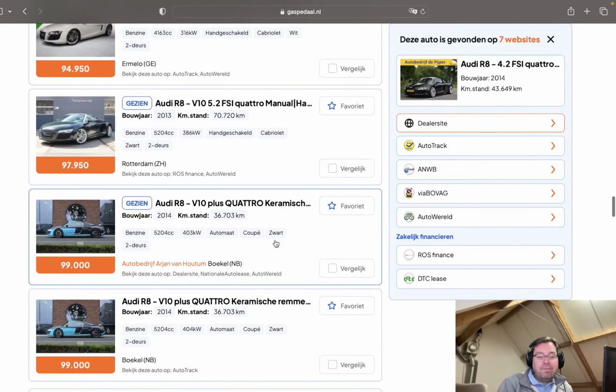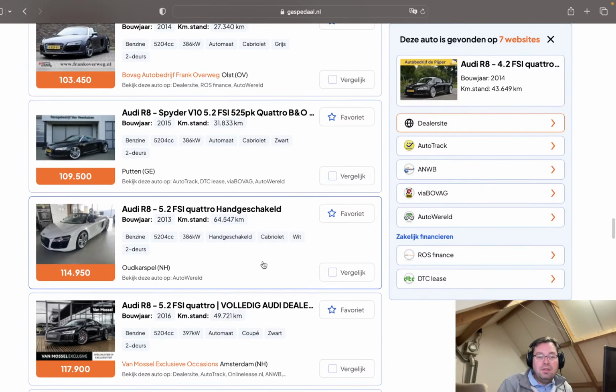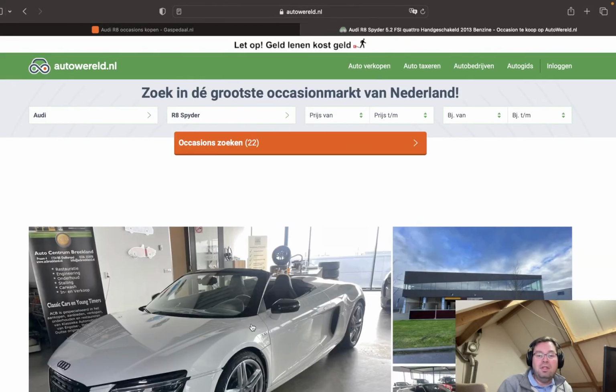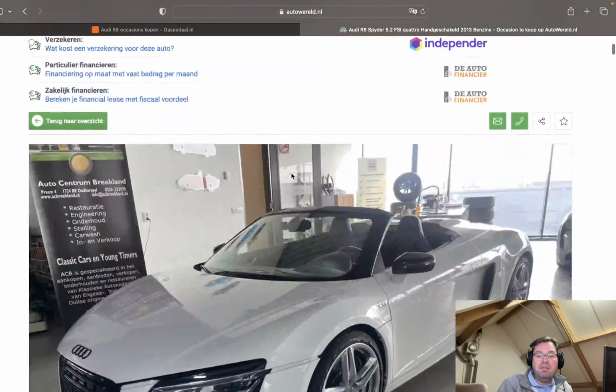I don't know. Let's see. Let's move on. So this one also didn't drive a lot, and this is 10 years old. This is also the V10, and this is the last one we will see, but this one is a manual, not an automatic. The 5.2 is the V10.